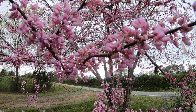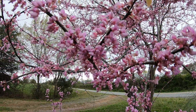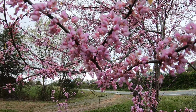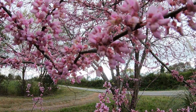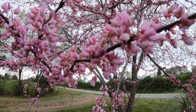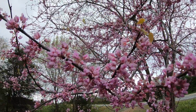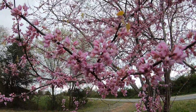Here's a closer view of the flowers on the redbud. This is a different tree than what we were looking at a while ago, but both are eastern redbud, Cercis canadensis. Some people say that the flowers look like hummingbirds. I don't see that myself, really, but I guess to each his own.